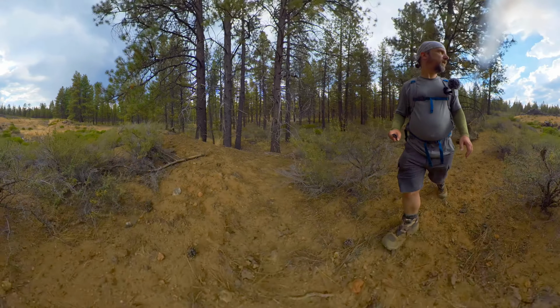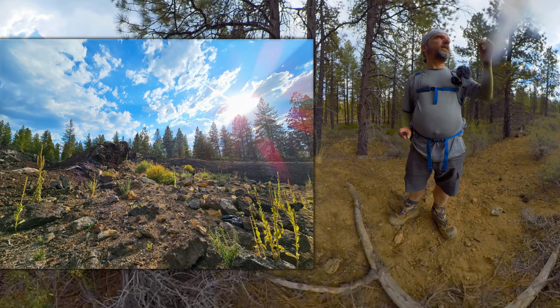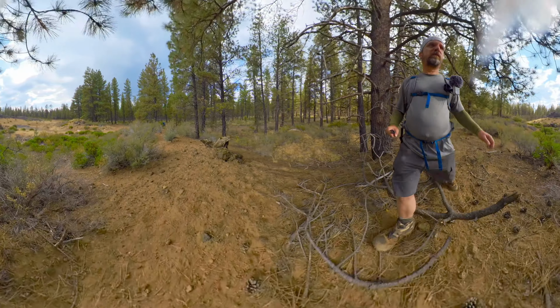It is interesting how circular this is. It makes me wonder if they carved out the whole hill and it was even originally a circle. It's hard to know. I have no idea. Speculation.